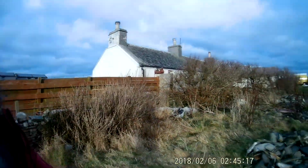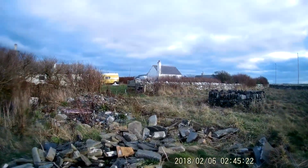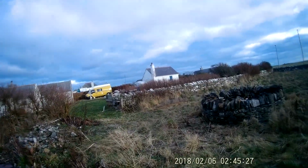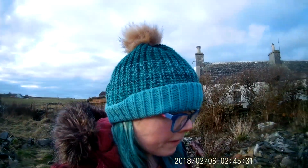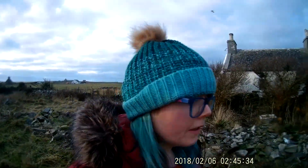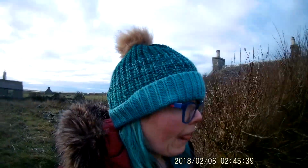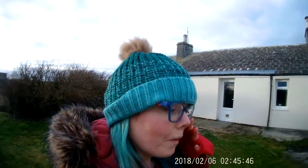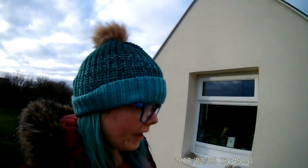Oh, and there's all this stone everywhere. So we might be able to collect that up and build something. Maybe. Even if it's just a path up to the house. Because at the moment, if the weather's bad, you get quite muddy, even just coming from the car to the house. And we do have at the front of the house a little porch area where everyone's been getting their shoes on and off. So we shall do that now.